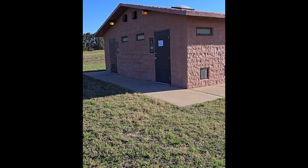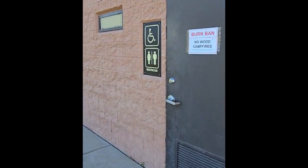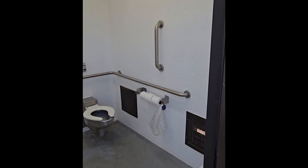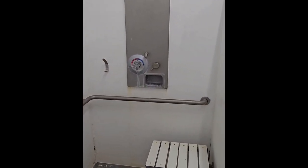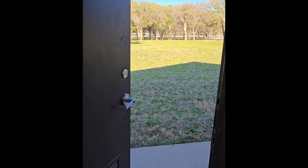All right, it's time to do a little review here at Liberty Hill Park. Like the unisex bathrooms. Got a little bench. Got that. You got that. And there's your shower. Not much to it. Relatively clean. All right, let's see what else is out there.